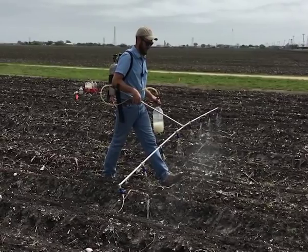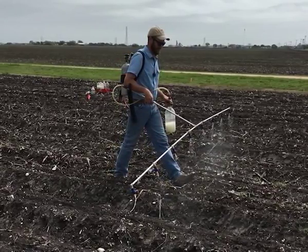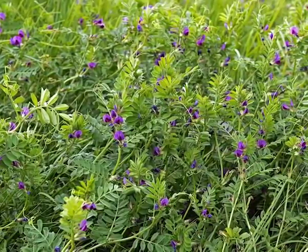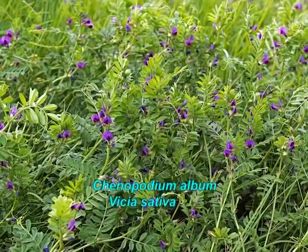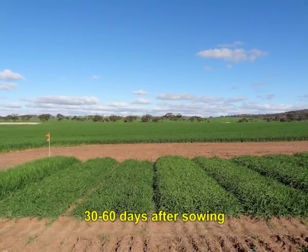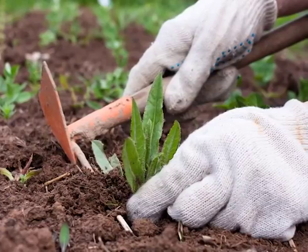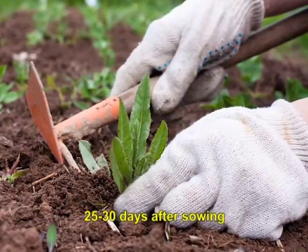Weed control. Normally, weeds are not a big problem in lentil cultivation if uniform germination is achieved. However, major weeds in the lentil field can be Chenopodium album, Vicia sativa, Lathyrus species, etc. The period from 30 to 60 days after sowing is critical for weed competition. Hand weeding should be done at 25 to 30 days after sowing.